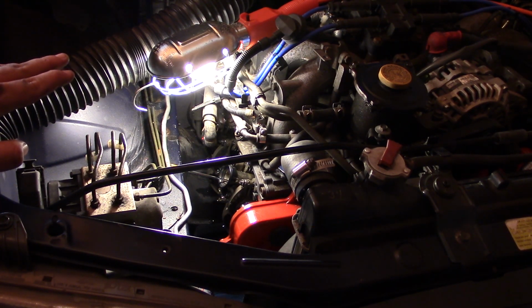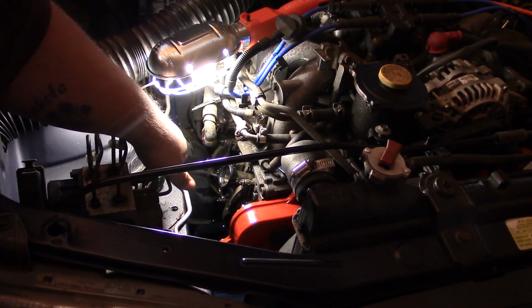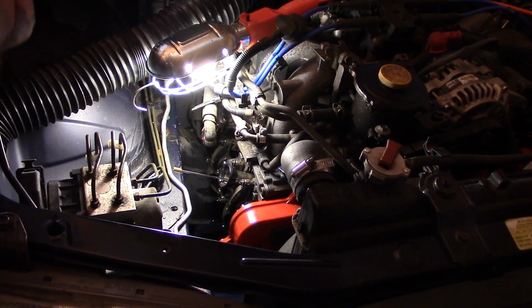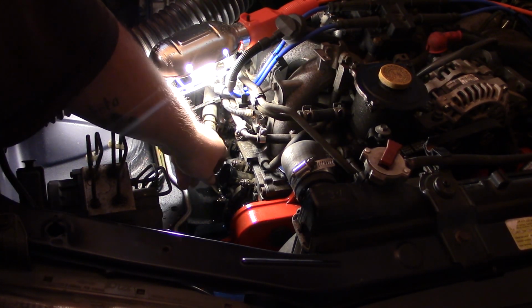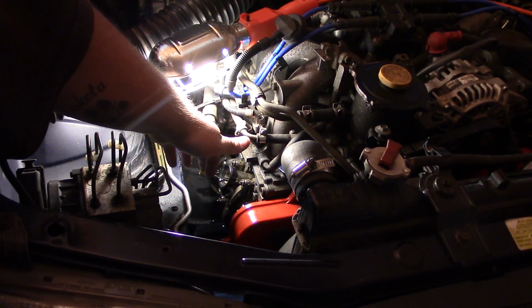I have a socket on the end of the crankshaft to rotate it, and I'm going to use this, which is the little, I just noticed you can't see because of this. Screw it, I'll just put it off to the side like this. This right here is the end off of the mechanic's stethoscope. I'm going to use this as an indicator for top dead center.